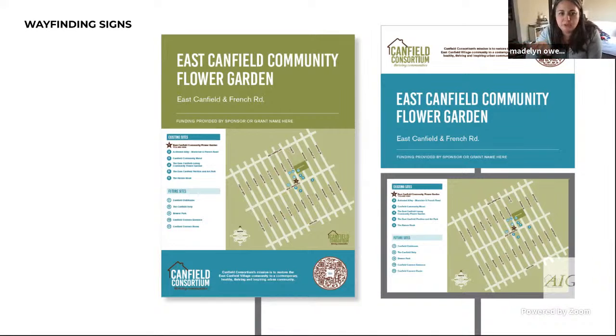We developed two directions, one of which is just one sign that would print for each site. And the other one is more of a system where the map could be printed out at Kinko's or wherever and slid into a frame. So as they start adding new sites, it'll be super easy and cost effective to update, because these ladies are moving fast. So we want to keep up with that.